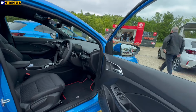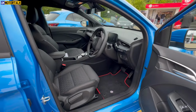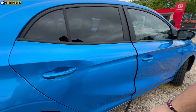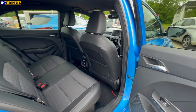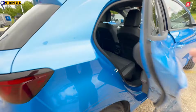A little bit of a shot of the inside for you. It's a smart car, isn't it? Seats are as comfortable as they look. Oh, what a thunk. Into the back. Yeah, for a small car, something Fiesta sort of sized. There's rear air vents, which is a nice touch. Thank you, to the rear passengers.